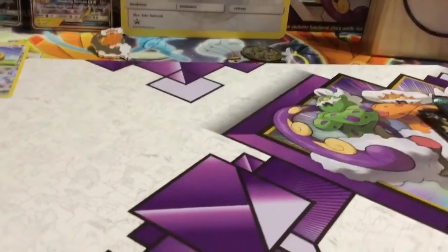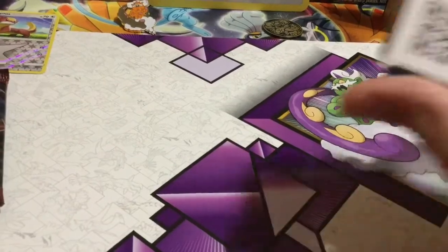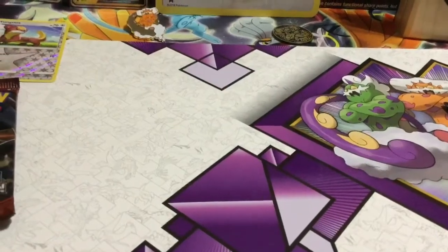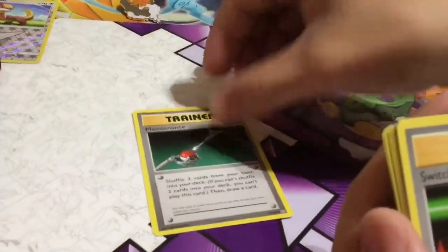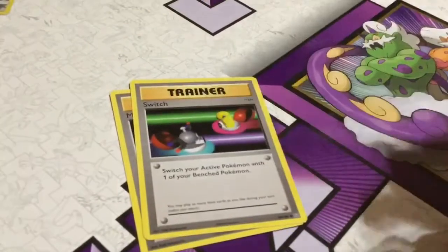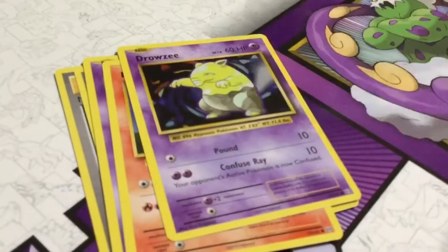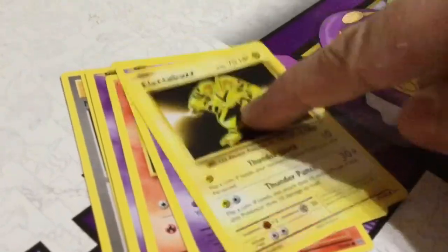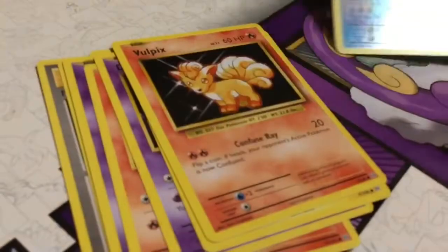So let's see. I'm gonna go ahead and do Evolutions. There you go. It was three. Trainer, another trainer switch. Magnar, Nidoran, Ponyta, Electabuzz, Vulpix, Poliwhirl, and Mewtwo. Regular rare.